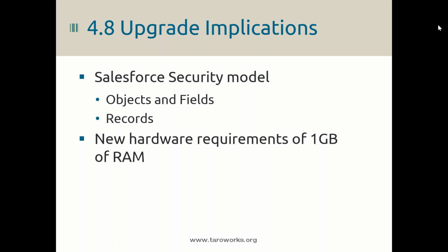Any questions on any of that? A lot of what I'm talking about when it comes to record level security and organizational wide defaults doesn't sound familiar to you at all. It probably means that you don't have record level security set up in your org.